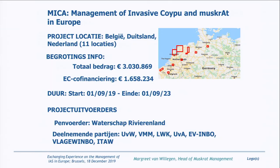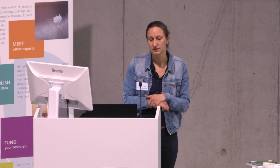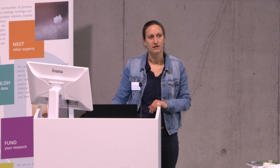The project MICA, Management of Invasive Coypu and Muskrat in Europe, has 11 areas where we're trying to implement some innovations. That's one of the goals of our project, innovation. I think it's the fun part. But we also want to learn from each other and create awareness among external stakeholders, to let them know why we are killing these animals, because that's the difficulty of our job.